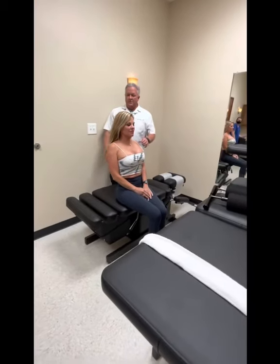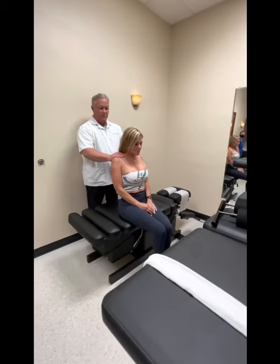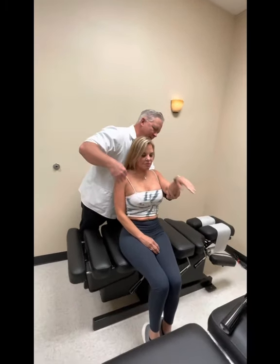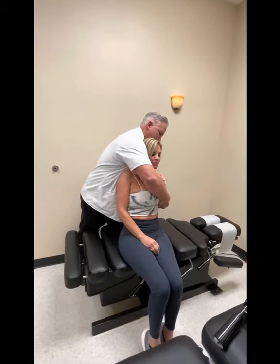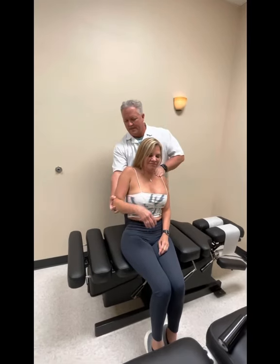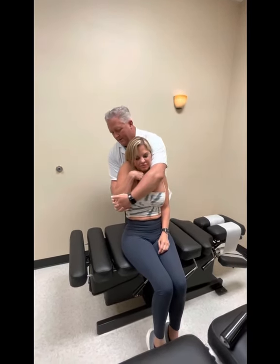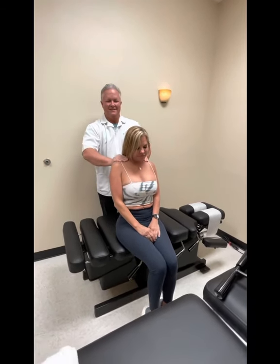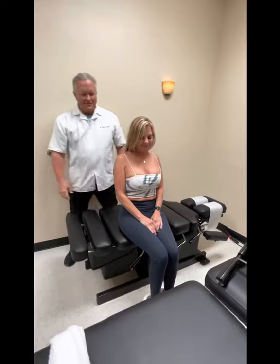So what we're gonna do now, she's been having trouble here in this left shoulder. So let's let your arm drop right into my hand, let it fall. Oh. Ooh, good one. Let that drop right there, let it fall. Oh, yeah. Did you hear that? Yeah. Good Lord. Are you ready for your first RingDinger, Kim?